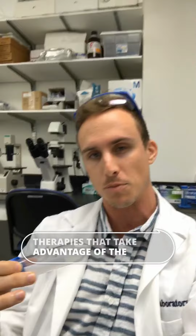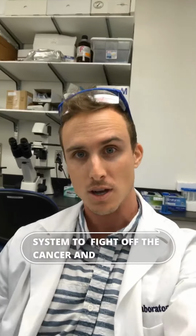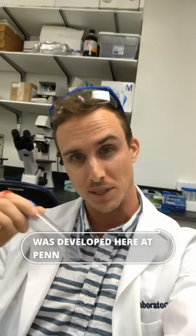I work on cancer immunotherapy here at Penn. Cancer immunotherapy is an overarching term that describes a lot of different therapies that take advantage of the patient's immune system to help them fight off the cancer. And one of the coolest, in my opinion, was developed here at Penn, called CAR T therapy.